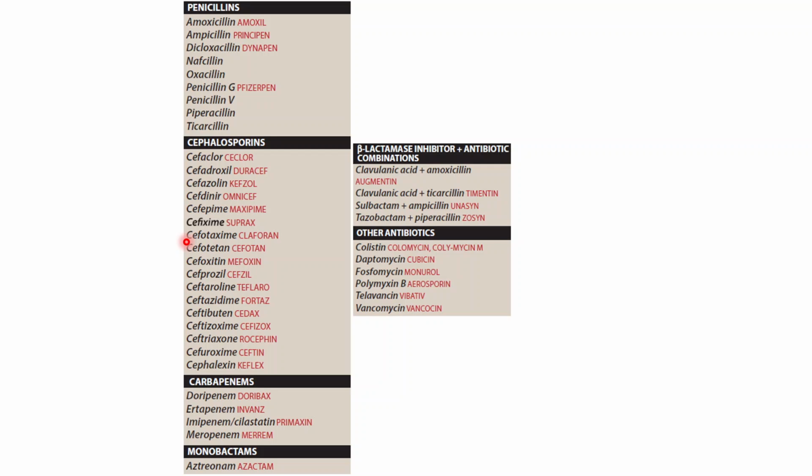And adverse effects are the same as for the penicillins, but they are well tolerated. There are some adverse allergic effects, and the patients may have anaphylactic shock, Stevens-Johnson syndrome, or toxic epidermal necrolysis. Those are actually the common adverse reactions. There is a cross allergy with the penicillins and other beta-lactam antibiotics, and that is why if a patient has an allergy to penicillins, cephalosporins should be avoided as well.